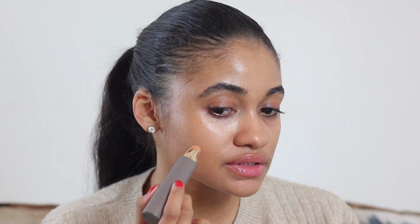Next, I'm going to take the Merit Beauty Foundation Concealer Stick, and where I have a little bit of kind of breakouts and hyperpigmentation, I'm just going to apply this and then let it sit for a second and then blend it out. Okay, let that sit for about a minute, and now I'm going to take my finger and just blend it out. Okay, that is all blended out. I'm loving how my complexion is looking.